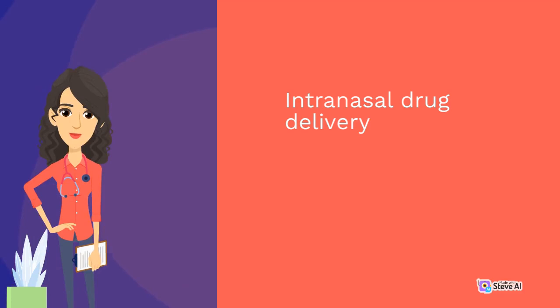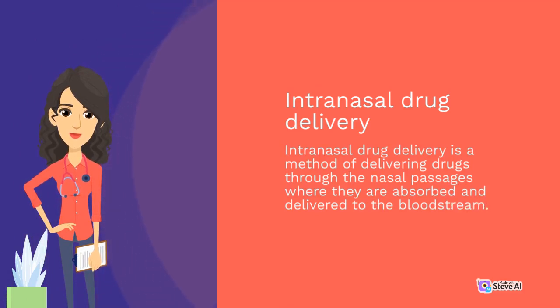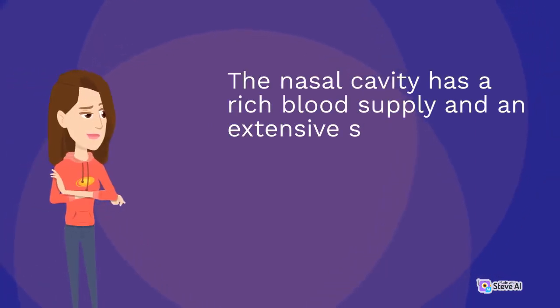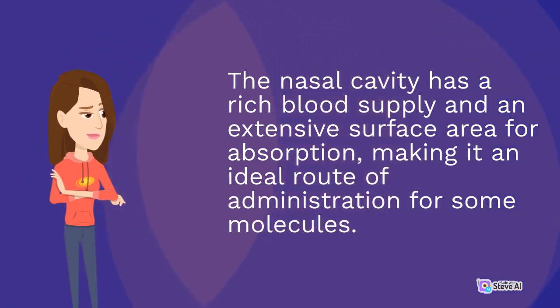Intranasal drug delivery. Intranasal drug delivery is a method of delivering drugs through the nasal passages where they are absorbed and delivered to the bloodstream. The nasal cavity has a rich blood supply and extensive surface area for absorption, making it an ideal route of administration for some molecules.